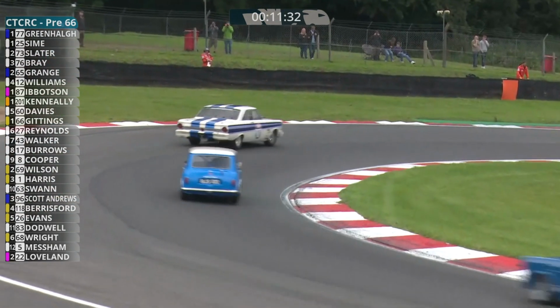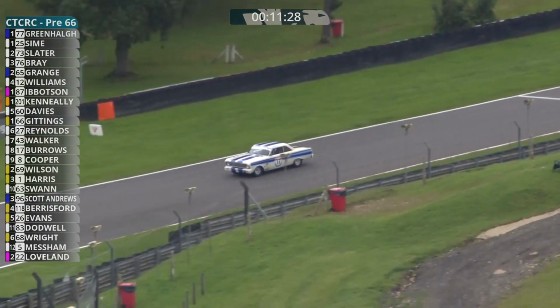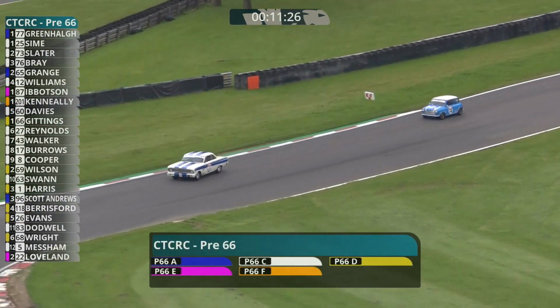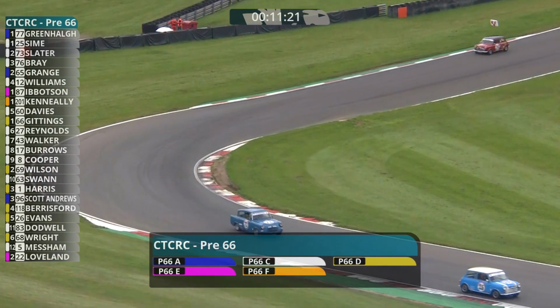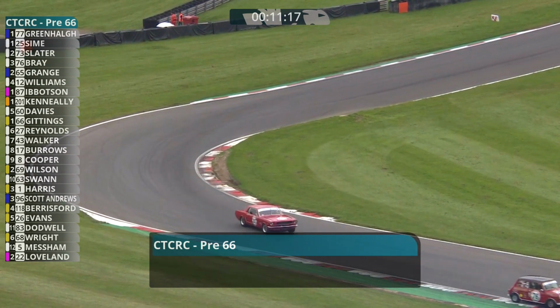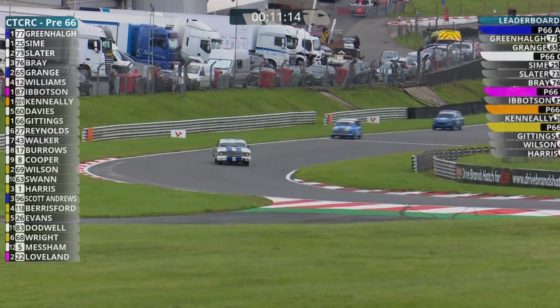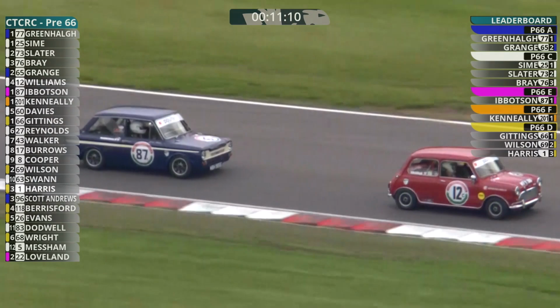First 5 have broken away. It's the number 12 of Nathan Williams up into 6th position. James Ibbotson goes down to 7th, but he's still leading Class E for the Hillman Imps. 8th place is Pat Keneally in his Lotus Cortina. Then in 9th position, it is the Davies Mini, Michael Davies driving in race 1.